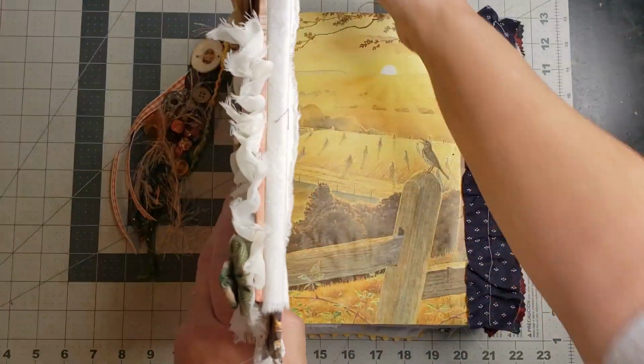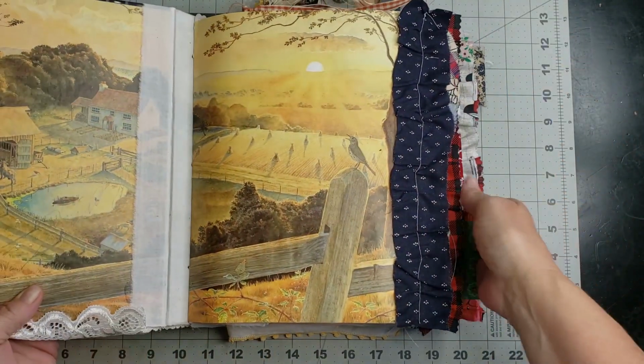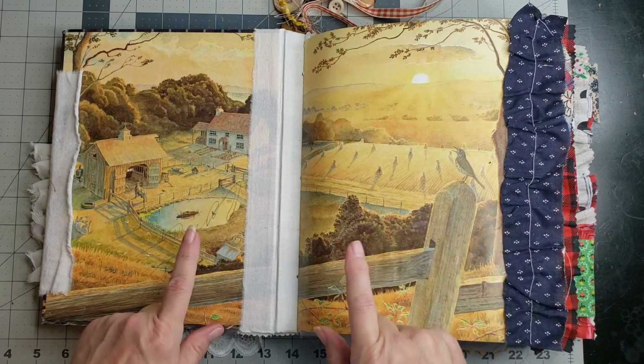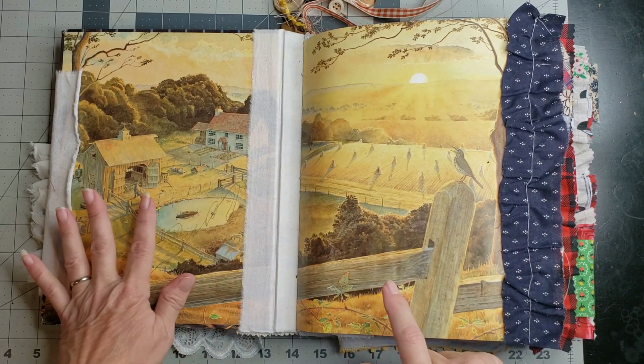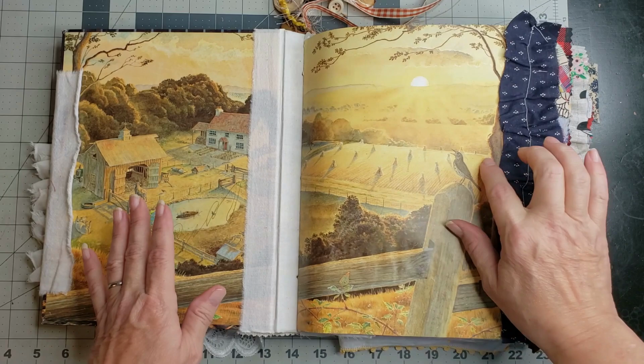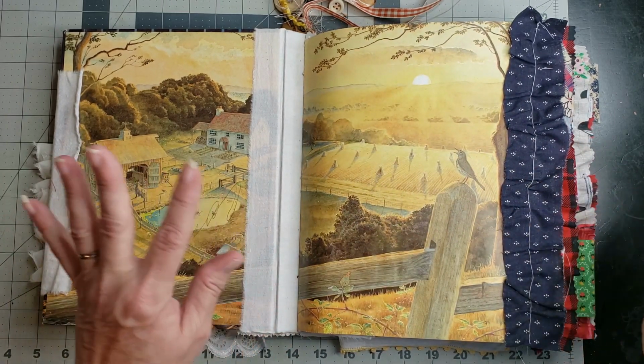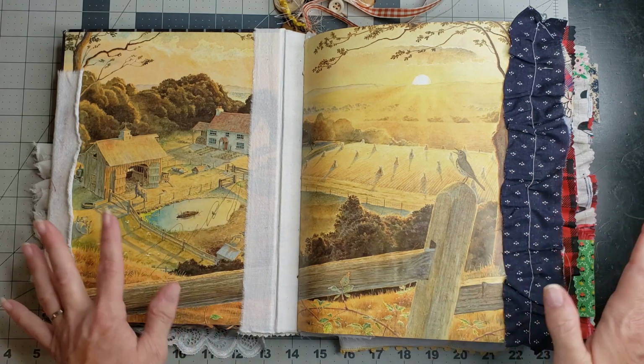And then we're going to go in and we're going to flip quickly so that we can get all of the journals in this video. I couldn't put a pocket here because I didn't want to cover this. I did the same thing on the front and the back cover. So if you want to put a pocket on there, you're more than welcome to. I just couldn't cover that up.